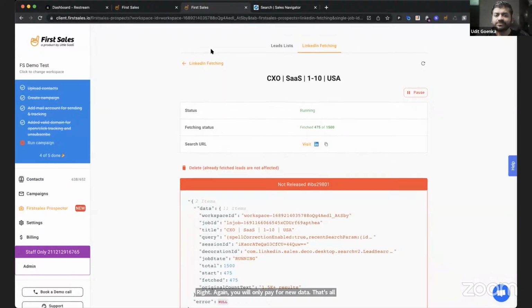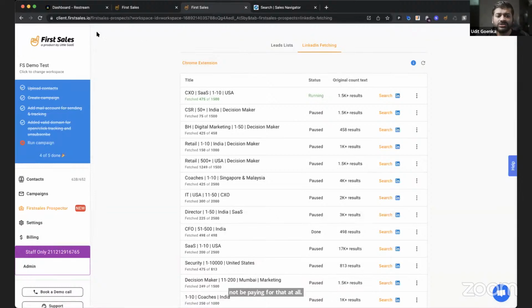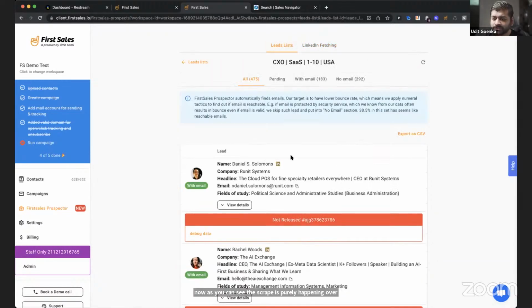Once your entire scrape is done, you come in over here. As you can see, the scrape is purely happening over here. Yes, all the emails are verified. In fact, we are the only cold email outreach platform in the world to have an inbuilt list cleaner. No other product in the world has a list cleaner. So every single piece of data gets cleaned up.